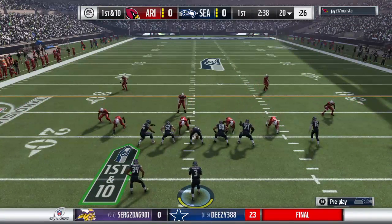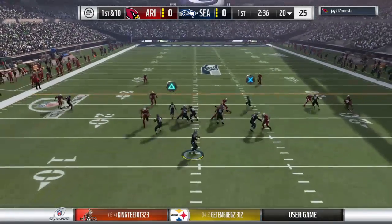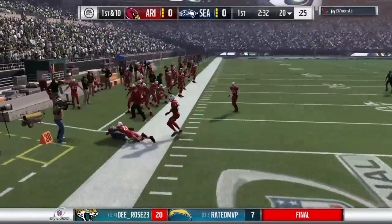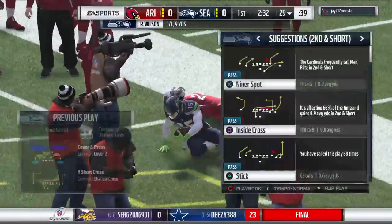One receiver left, 3 to the right. After the interception, here's Wilson. Got a man, and he hits him in stride. Give him 9 there on the first down completion.